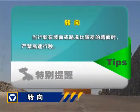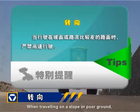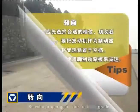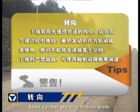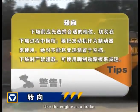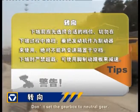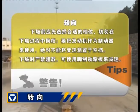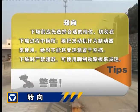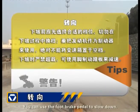Special reminder: when traveling on a slope or poor ground, no high-speed traveling is permitted. Select a proper gear prior to downgrade. Do not perform gear shifting in the process of downgrade. Use the engine as a brake. Don't set the gearbox to neutral gear. No overloading is permitted when going downhill. You can use the foot brake pedal to slow down.